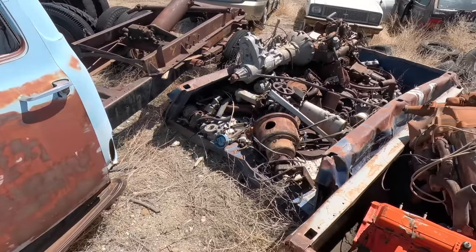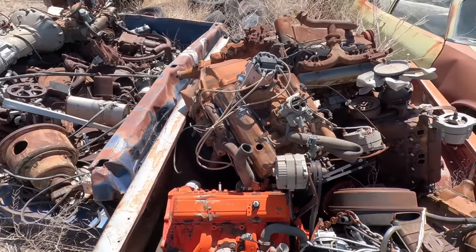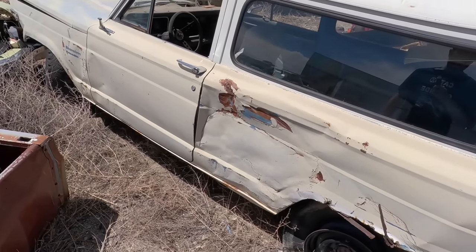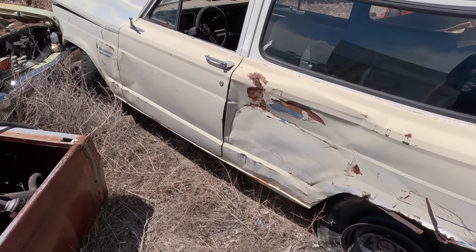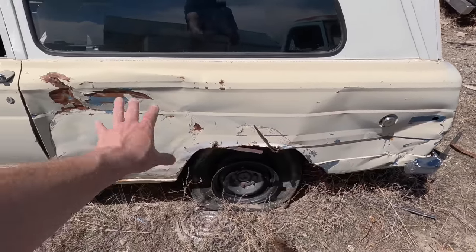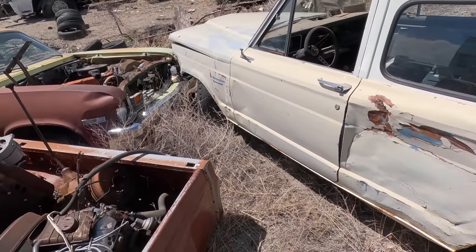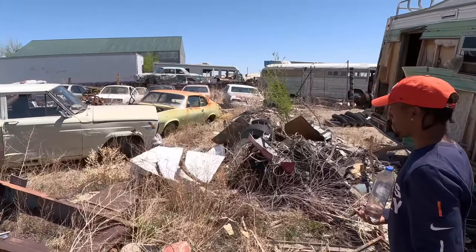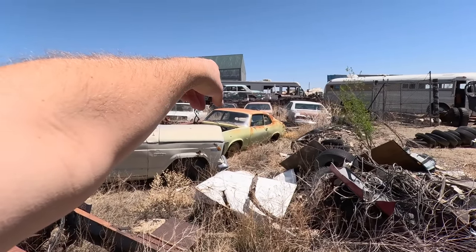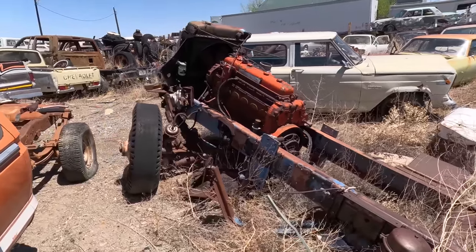And then he has boxes of 350s and V8s and all kinds of different stuff. There's also this old Cherokee right here, which is really cool. Kind of rusty, and that whole core panel's caved in. Once stuff gets in here though, it usually gets some damage from getting moved around with the forks, other cars getting moved into. Yeah, see that? What are you talking about? Impala. Yeah. And then he has all these old diesel engines.